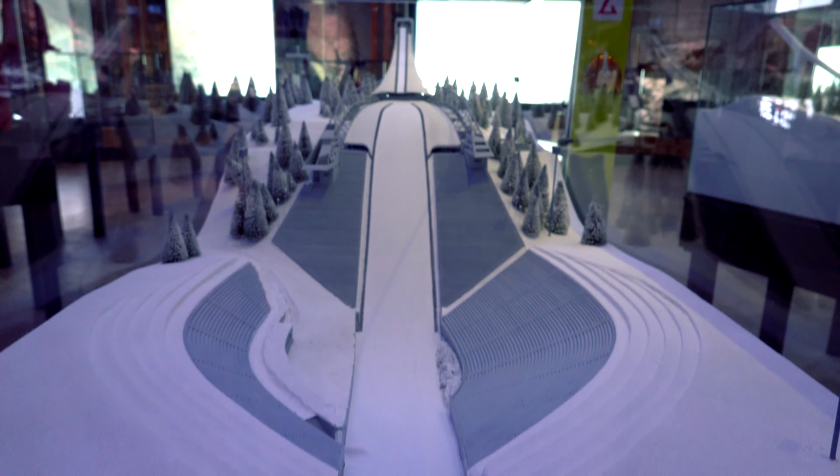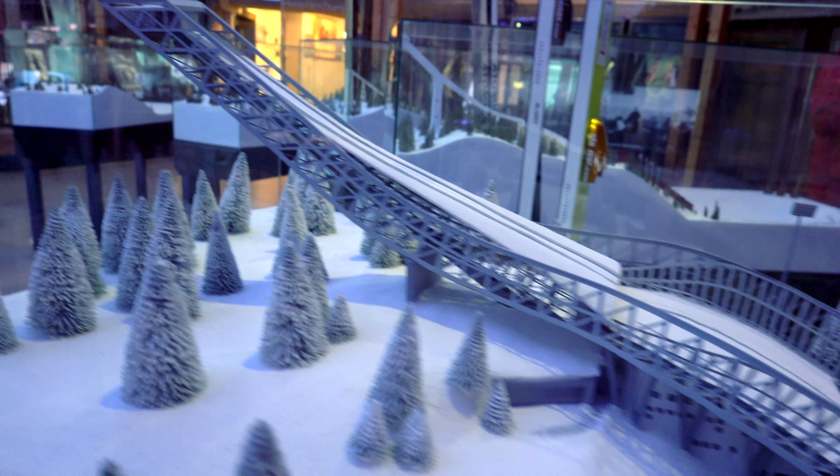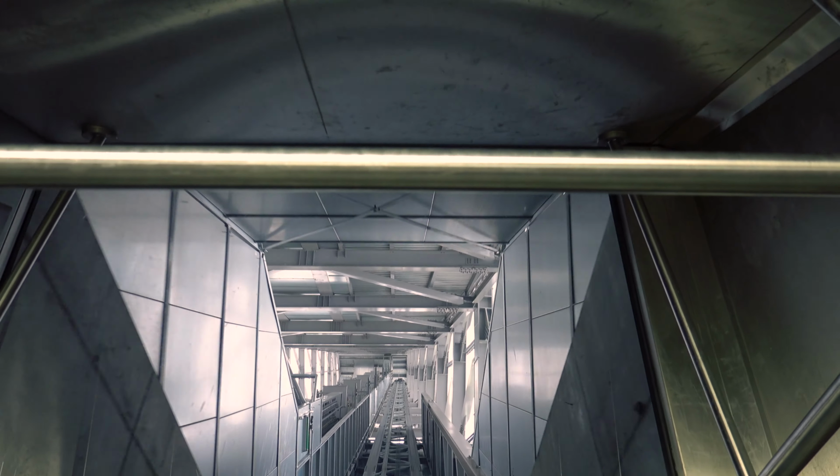Today the tower is 60 meters tall and is surrounded by the Holmenkollen National Arena, which is also a Nordic skiing and biathlon venue and can host up to 70,000 spectators. That was the most exciting part of it, heading up to the jump tower.